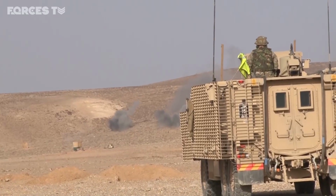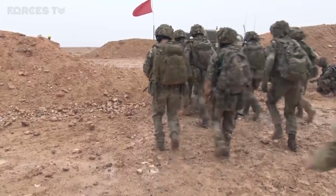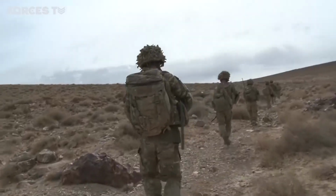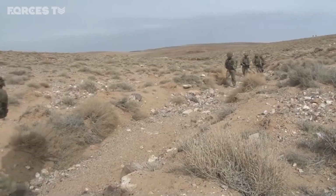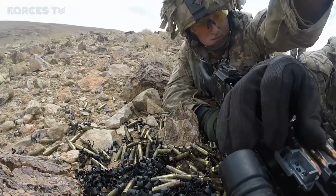It's the British Army's largest armoured exercise for a decade. More than 1,500 soldiers and 300 vehicles dispatched to the Jordanian desert for Shamal Storm 2016. Among them is the 1st Battalion, the Duke of Lancaster's Regiment, based in Cyprus. This exercise a chance to test how prepared they really are. This is about readiness, pure and simple.